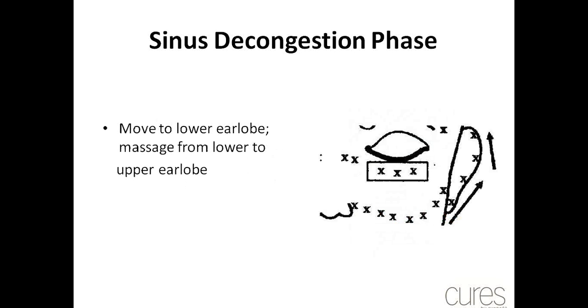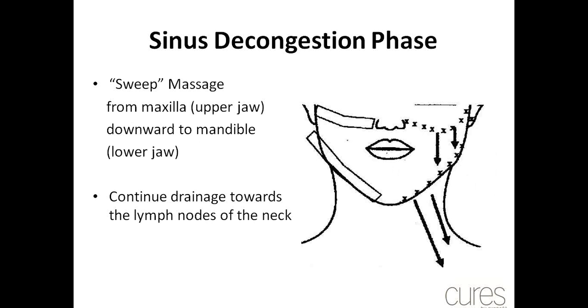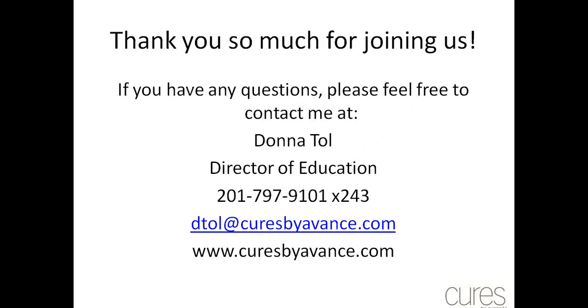So now you're going to move to the lower earlobe, massage the lower and upper earlobe, and work these 4 points that are marked with the X up the earlobe. Then you will sweep from the maxilla down to the mandible, from the upper jaw down to the lower jaw, again aiding in the drainage. And then continue that drainage down towards the lymph nodes on the sides of the neck. And you can sweep all this out right through the décolleté.